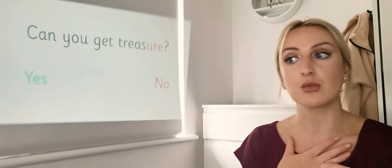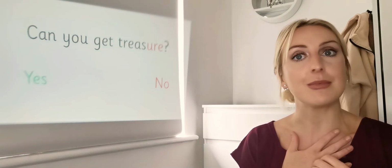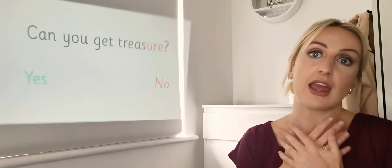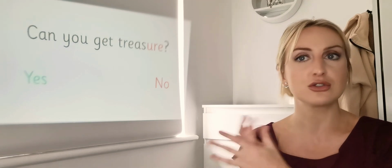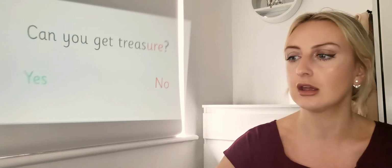But treasure to someone is like jewelry, maybe. It's something that they believe is really worth a lot to them. So treasure is different for everyone, I think.